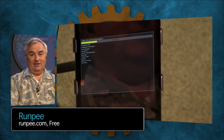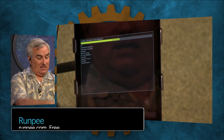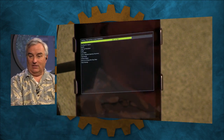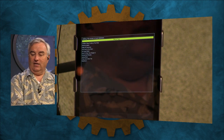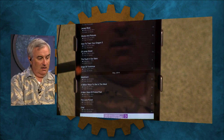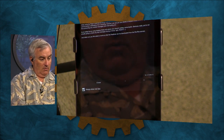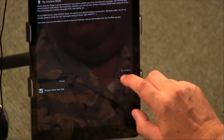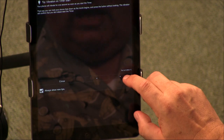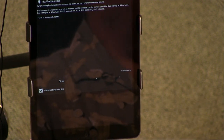So it's called RunPee. It's compiling data because it has to update the database since there are new movies all the time. Notice how the stream is filling up. Let's say we pick The Fault in Our Stars. When's a good time to go to the bathroom when you're seeing this movie? It has a vibration timer and will give you a pee time cue.